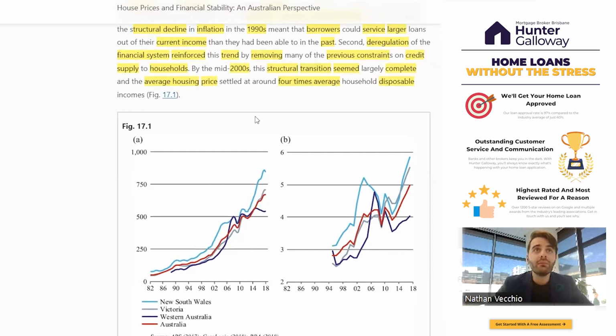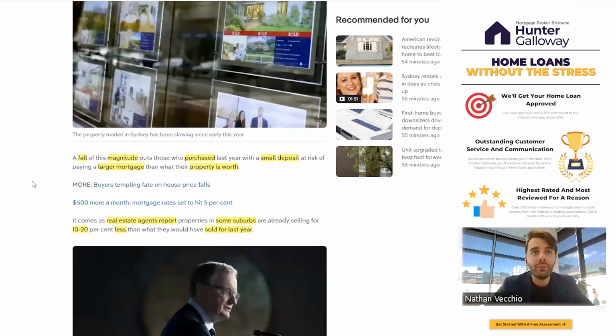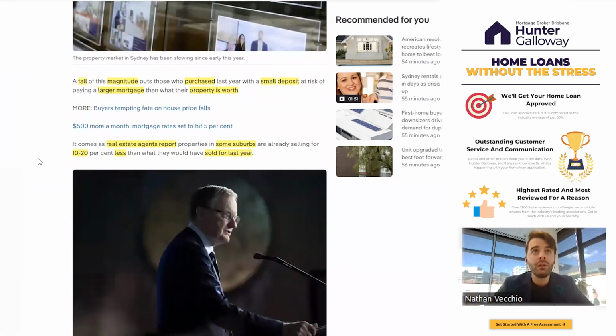So the reduction in interest plus the loosening of bank criteria has meant people have been able to borrow a lot more money and has had a greater impact on the values of properties. And that's what we're seeing here with this contraction. We're seeing reduction in borrowing power, having a knock-on effect for borrowers, as well as other things like consumer sentiment definitely coming in there as well.